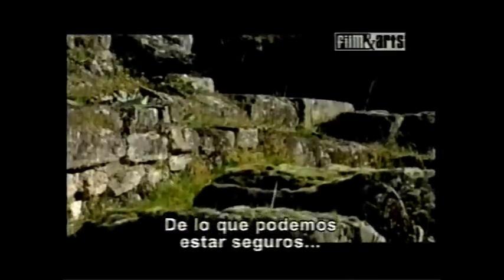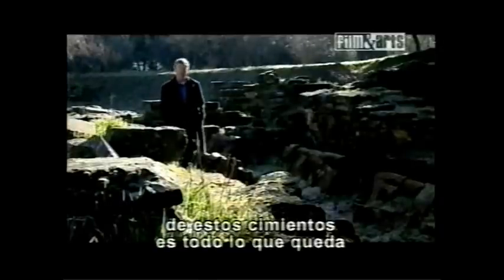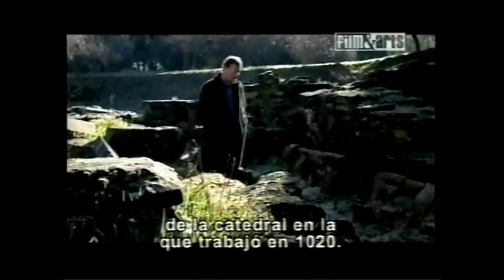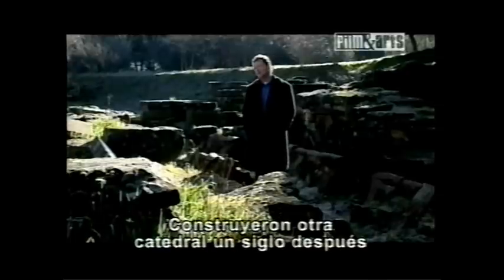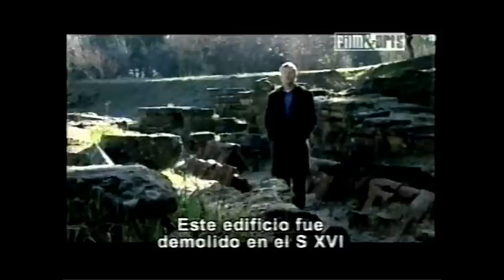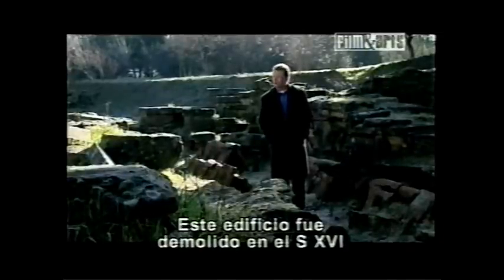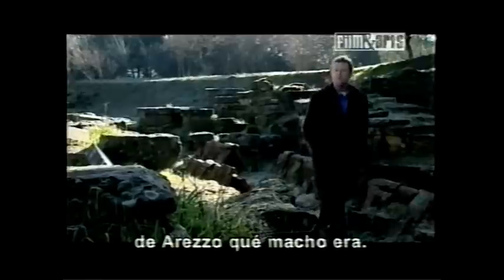One thing we can be sure of is that Guido came here, because this ruin of foundations is all that's left of the cathedral he worked in the 1020s. They built another cathedral a century later on the opposite hill. This building was demolished in the 16th century by Cosimo de' Medici to show the people of Arezzo how jolly macho he was.